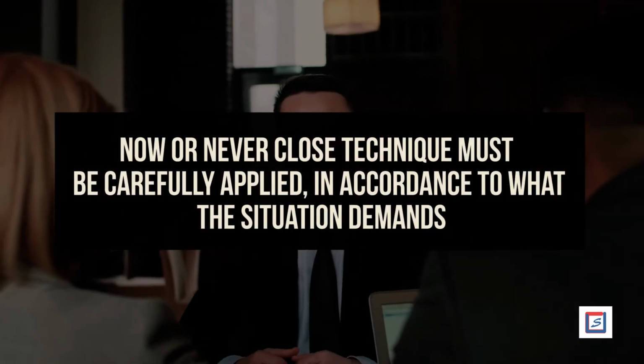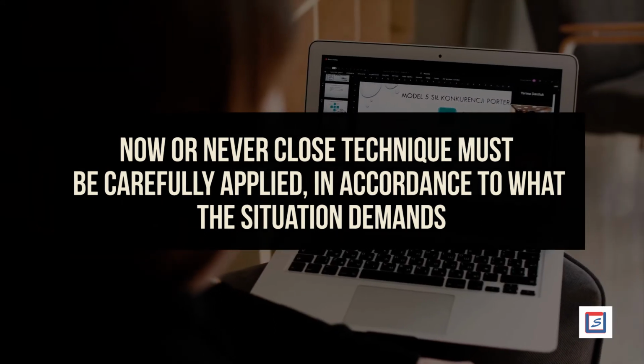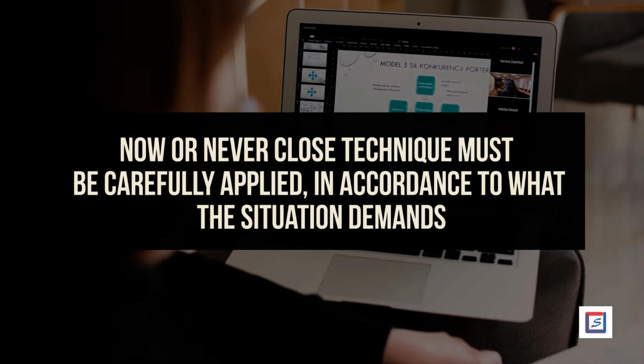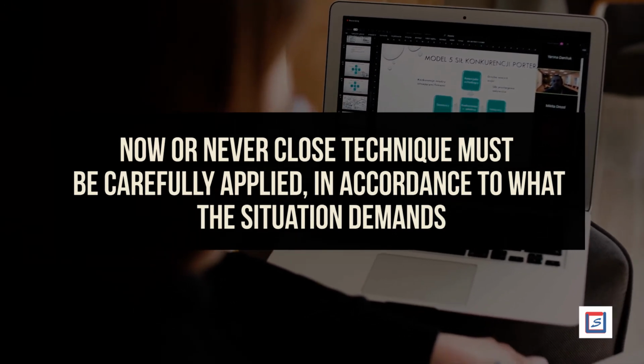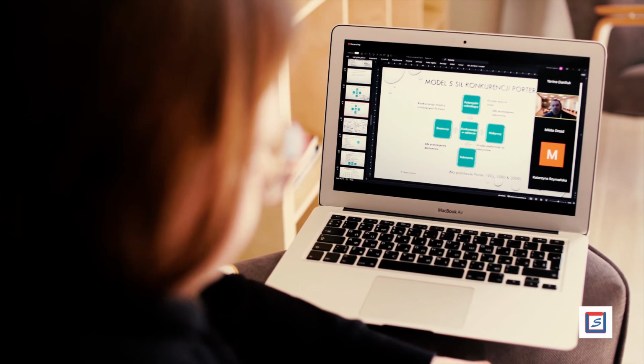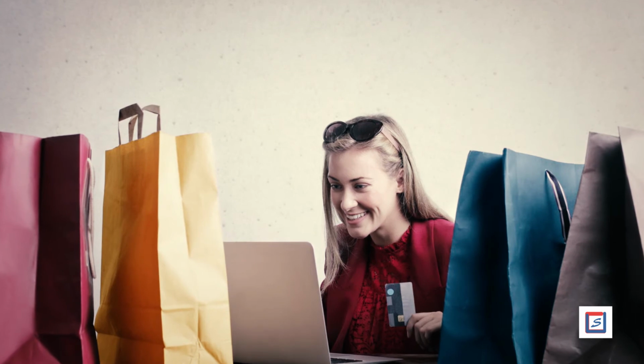However, this technique must be carefully applied, in accordance to what the situation demands. An offer must be presented in front of the prospective customer in a compelling manner, to sway the prospective customer in the direction of purchasing the product or service.